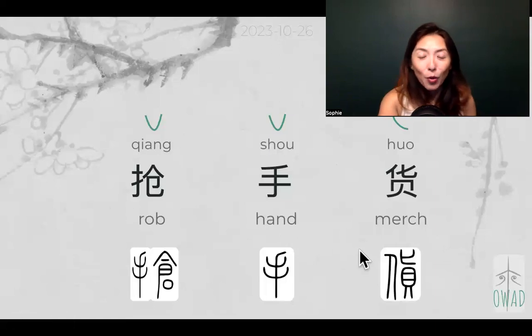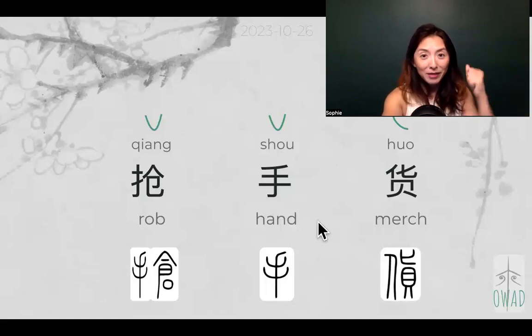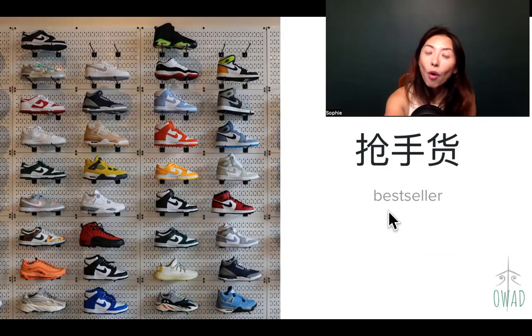Okay, so 抢手货 means you have to handle it, meaning personally, you have to go there, put your hand on there and rob it from the shelf. Of course, it's not about stealing, but the merchandise is so appealing, so popular, so trendy, you have to have it. And that's the Chinese way to say bestseller. That's something you have to own.